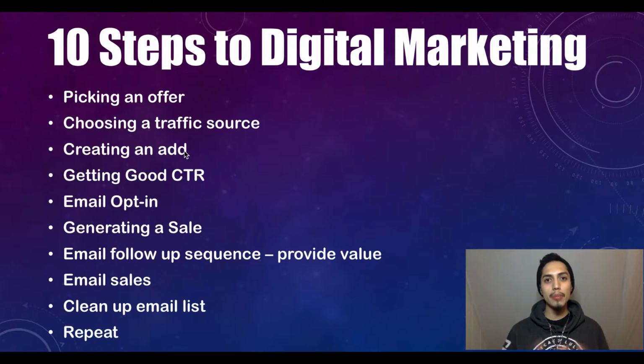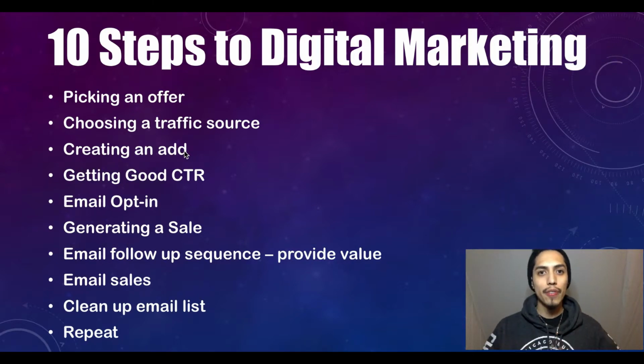That happened to me in Google. It really sucked. I had to go through a lot of different things to get back on Google. So make sure you read the guidelines and follow the policies. Now that's just when you're creating your ad. Make sure you follow the policies.